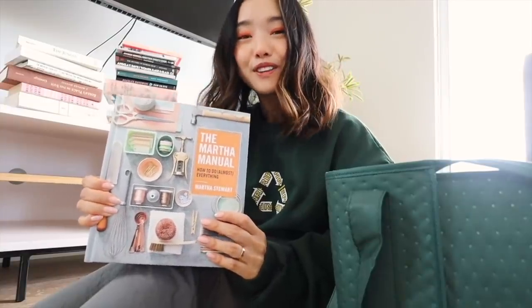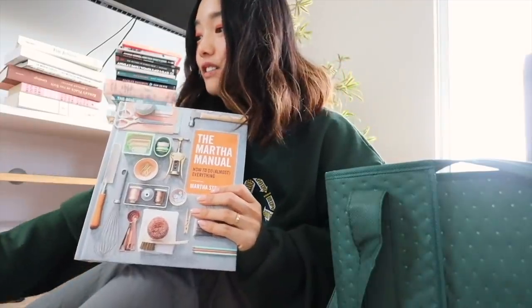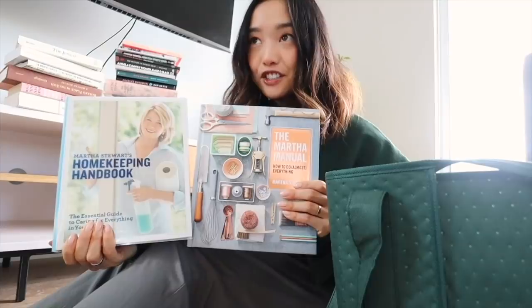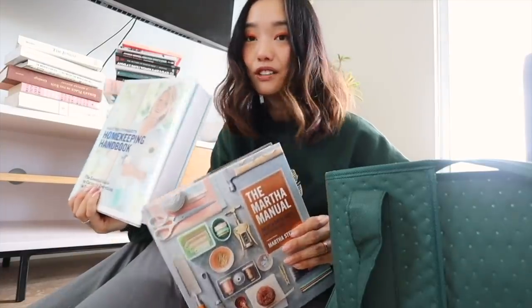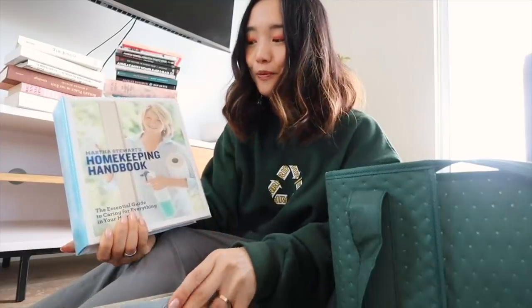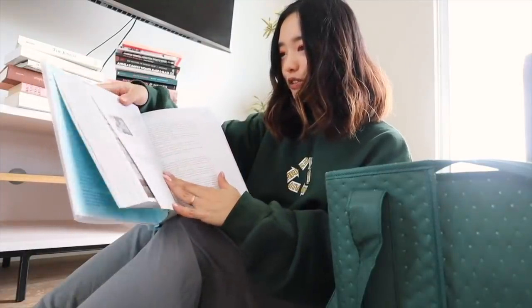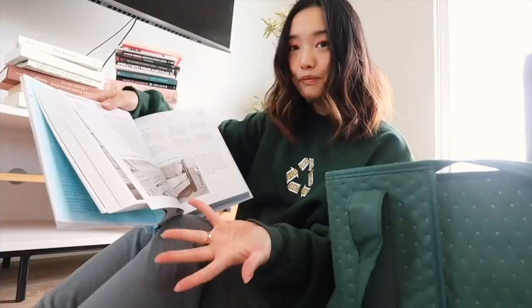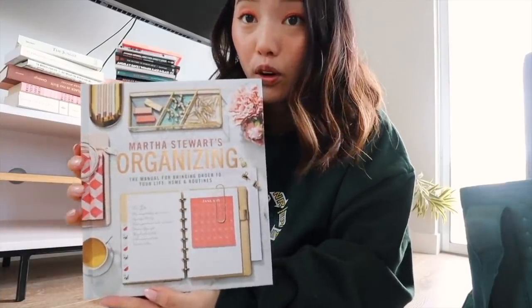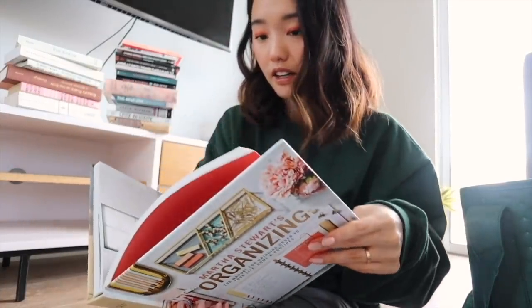So this is Martha Stewart's manual. I also got her homekeeping handbook. I bought this last year in April. Martha Stewart obviously has her shit together with the presentation of the home. This is essentially an instruction manual on how to keep your place tidy and organized. Dude, I bought another Martha Stewart book. This one's about organizing. Also, untouched.